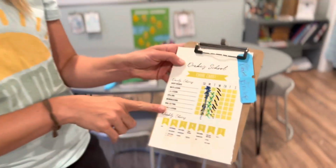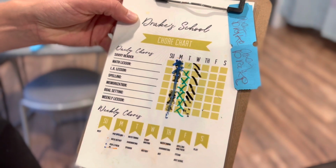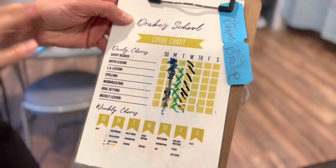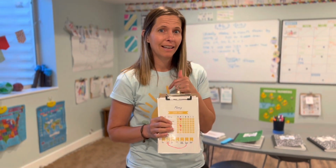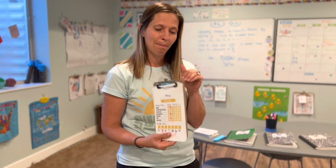And then they each have their own individual school chart, and that goes math lessons, language arts, spelling, memorization, goal setting. And then each day has a specific something, and it usually goes along with our PE and science and music and what we do there. I even made myself a chore chart so that I can remember, because I don't always remember to do my chores. Then the kids can see that I'm working on my chores as well. So that's how we make homeschool work.